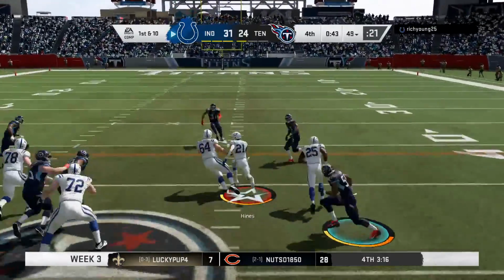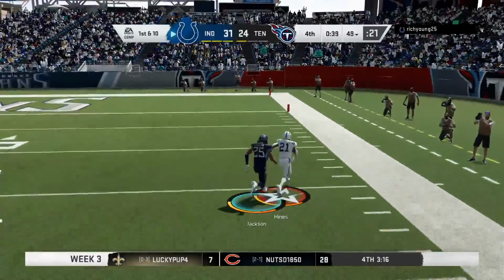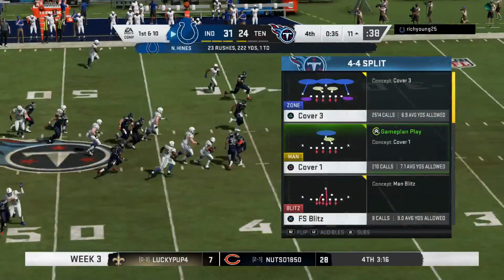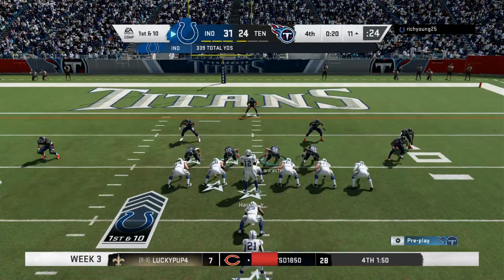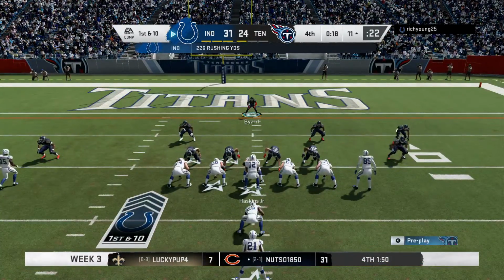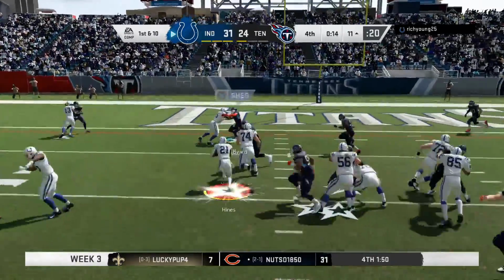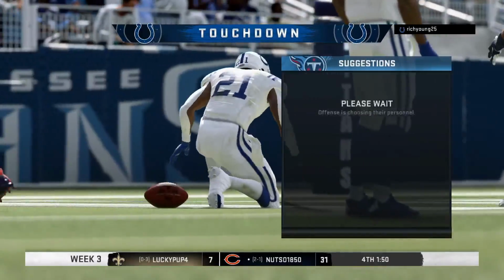Running game working. They'll stick with it on first down. And they're going to have this all the way down deep into Tennessee territory. A big pickup there, and without question, that should be more than enough to wrap this one up. They'll run on first down. Hines, and he's across for the late touchdown.